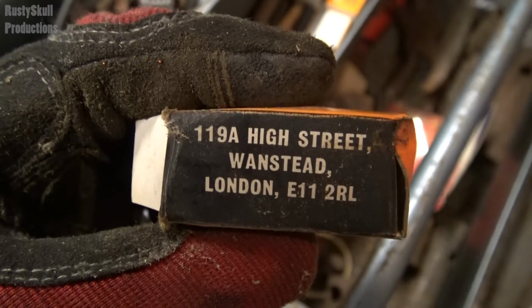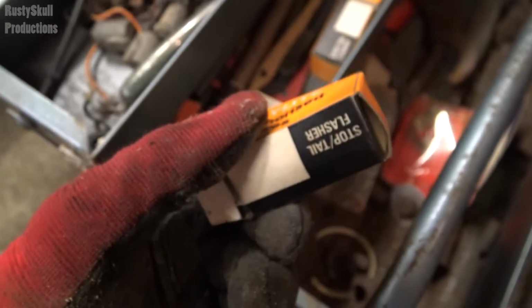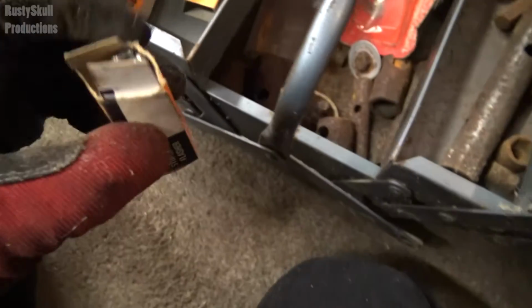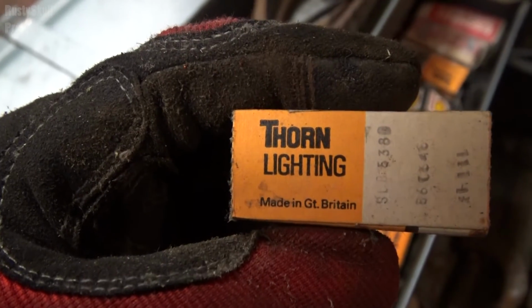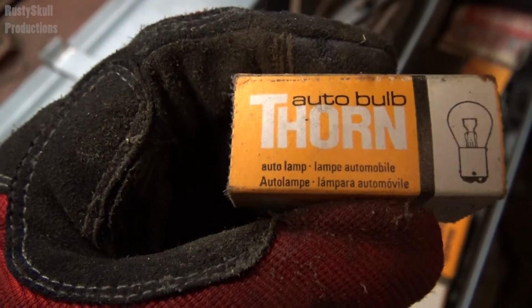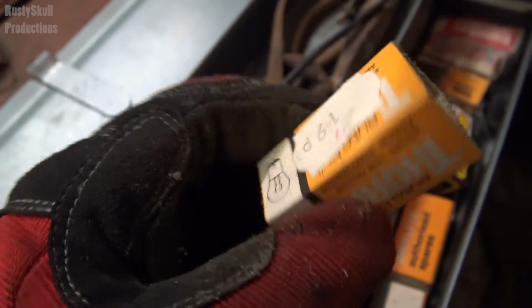London, Wanstead. This is probably quite old. Stop tail flasher. It's a stop tail flasher. That's what it is. What have we got here? Oh, look at this. This will show you how old this is. It costs 19p. Made in Great Britain. It costs 19p. Auto bulb. Unbelievable. That'll be about £4 now.